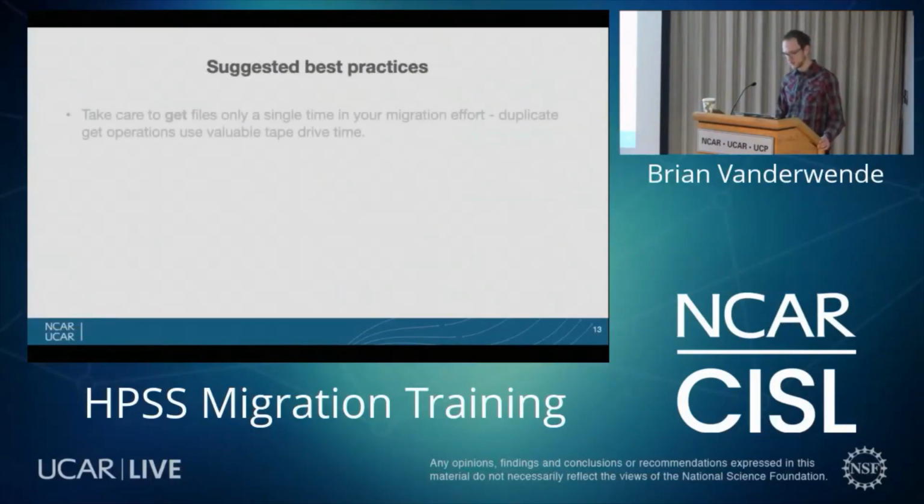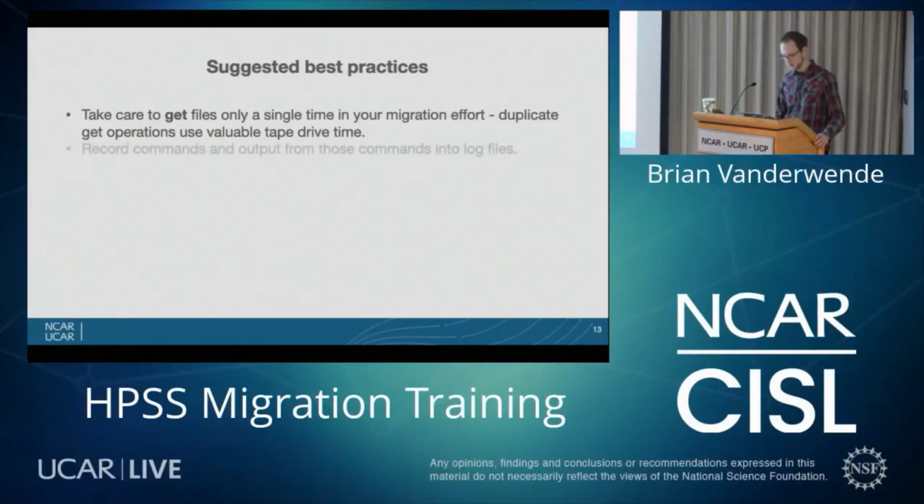Okay, so finally, just some suggested best practices. Take care to get files only a single time. Duplicate operations use valuable tape drive time, which hurts both you and the overall effort. So do your best to not duplicate transfers. In particular, if you have holdings that are spread over tape pretty diffusely, you may have multiple copies of a file in different tape directories. That's where getting that inventory is really useful, and creating that unified save directory, or whatever you want to call it, that you're going to do the recursive get of.